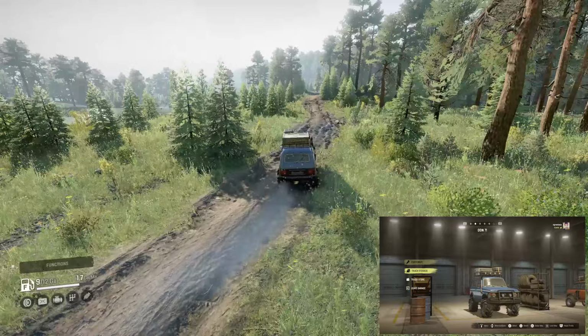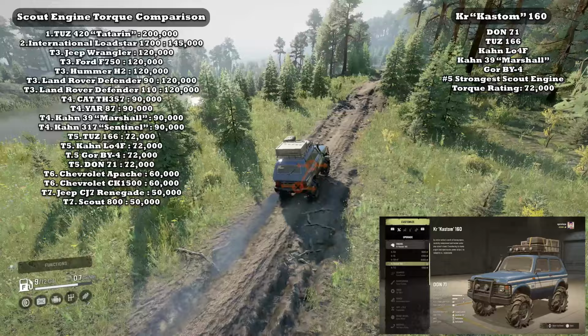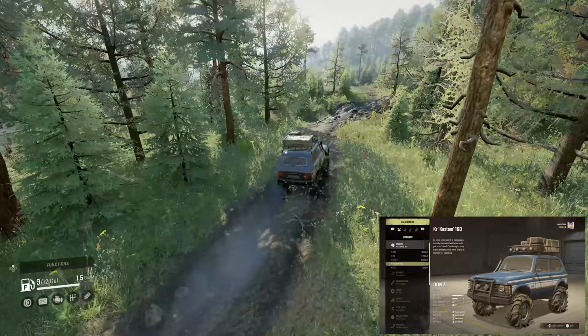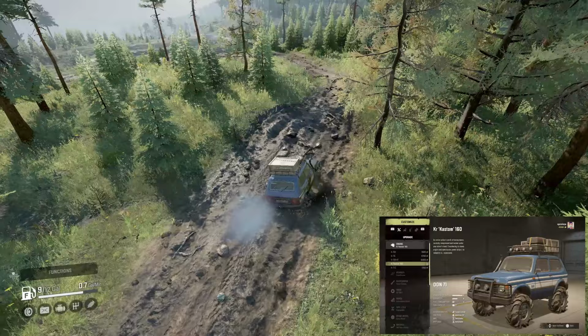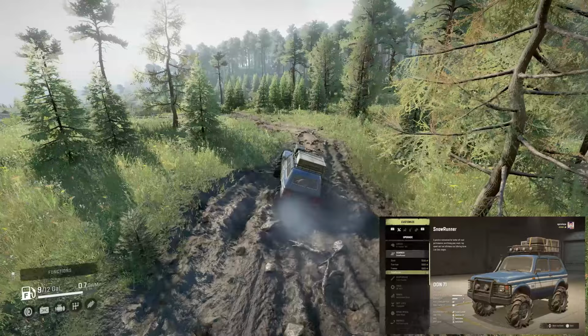So the Dawn 71 has the KR Custom engine. This 160, it has 72,000 torque rating. It weighs 1.3 tons. This vehicle and the Gor BY-4 are the lightest vehicles in the game currently. And as you can see with the power to weight being that light, you know that you're gonna have issues with wheel spin. And that's why I have the SnowRunner gearbox, just to kind of tune down the wheel spin there and then shift into low minus, low, etc. until I have proper grip.